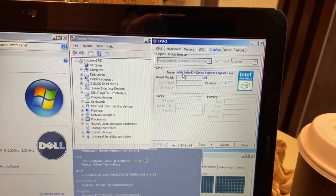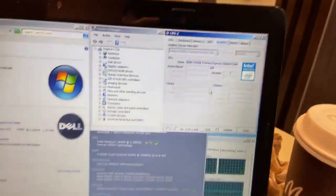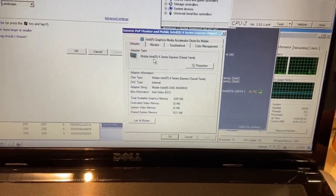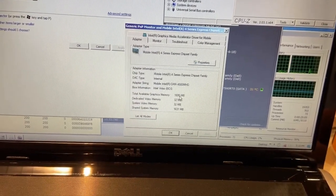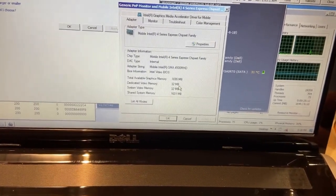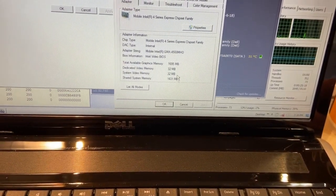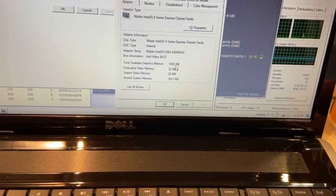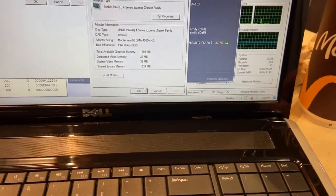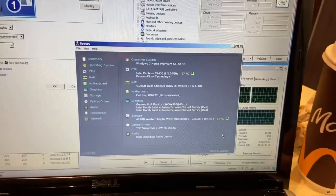Graphics. This is the problem. It's the Express Graphics Series 4. So nothing to write home about there. But yeah, it's typical. So here you go. There's the Graphics Mobile Intel Series Express 4 chip. It comes with a dedicated 32 megabytes of RAM. That's terrible. And then, of course, it shares the system RAM, giving it almost 1700 megabytes or 1.7 gigabytes. So, yeah, not really awesome. They could have done better. Dell, you cheap bastards.